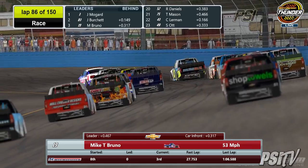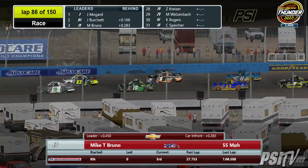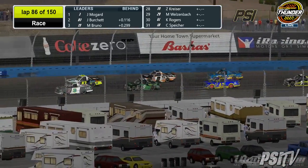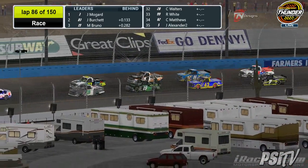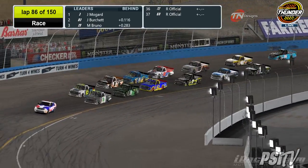That was Mike Bruno in the 3rd position as these guys get ready to restart. Brennan, it's only going to get better from here. These guys are racing really hard, obviously, and making moves that we wouldn't maybe normally see, but it's time to go pretty much for stage points. We've got to get on it.